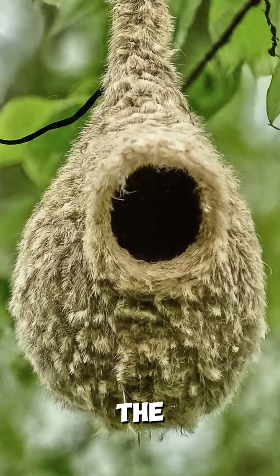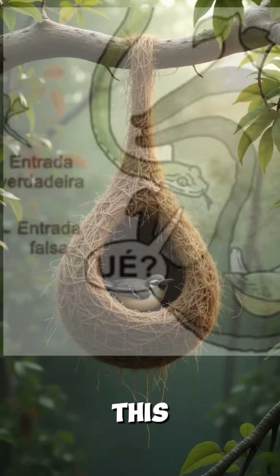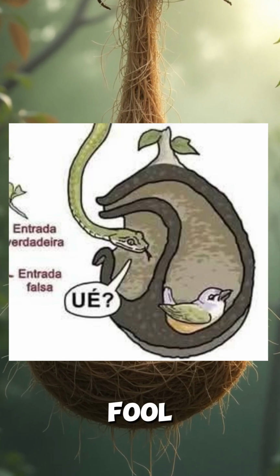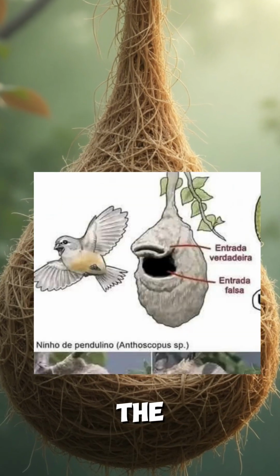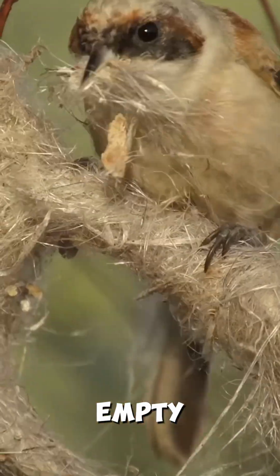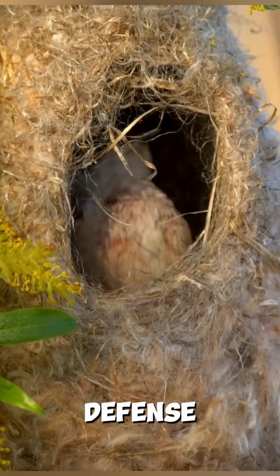That's because while the eggs are inside the nest, they remain hidden from the snake. The reason for this is that the nest has two entrances leading to two separate chambers. One chamber is specifically designed to fool the snake. It is empty and always open. Meanwhile, the second chamber, where the bird's eggs and chicks are kept, has a hidden entrance. The snake, unaware of this secret room, leaves empty-handed, making the Penduline tit's nest a brilliant example of nature's defense mechanisms.